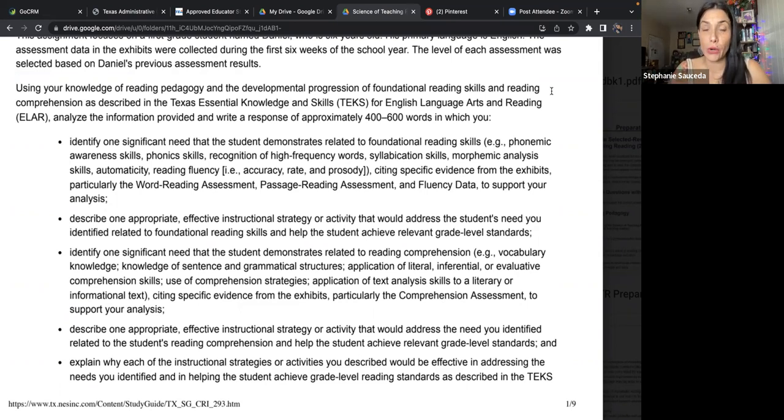So many are there. You must remember to give them exactly what they ask for. This is the format: one significant need in foundational reading skills, and you cite evidence from the exhibits. There's passage reading, there's fluency data, whatever evidence they give you, right? From the exhibits, that's how they refer to them. They don't refer to them as evidence, they refer to them as exhibits.